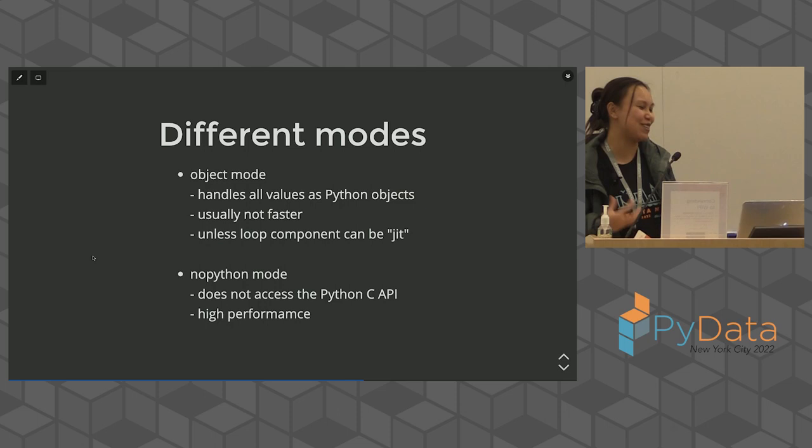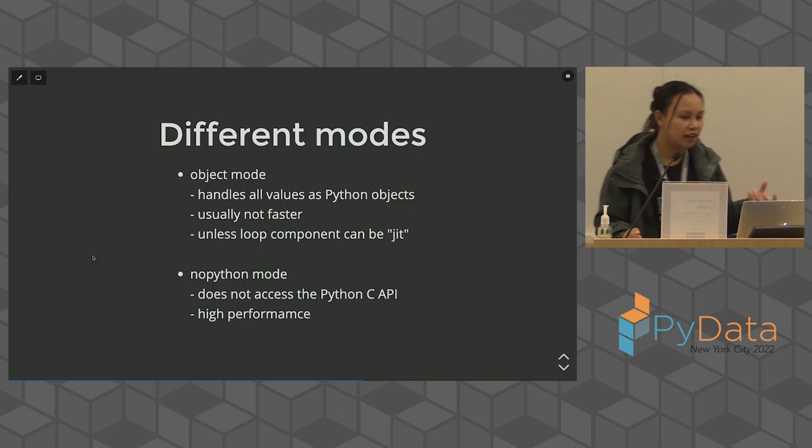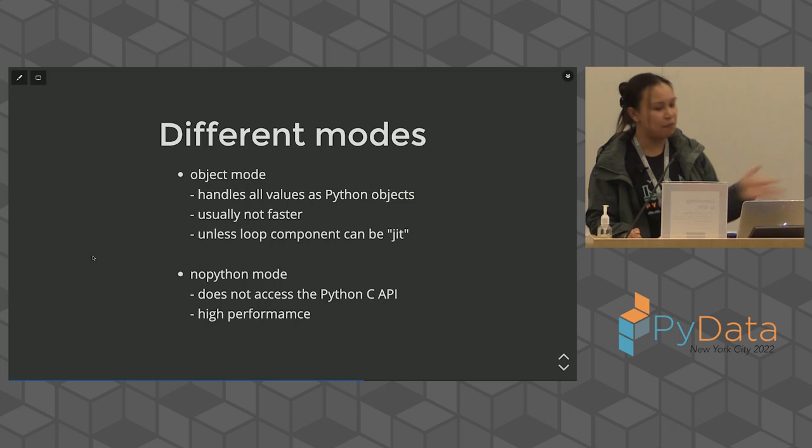So I would say that it's very beginner friendly because it's not that strict. You won't run into errors like in the nopython mode, but it will speed it up for you if it can speed it up for you. But the downside is that if you don't check it all the time, you're not sure whether your code is really faster or not. So it's a trade-off. So again, nopython mode is the bread and butter of Numba.